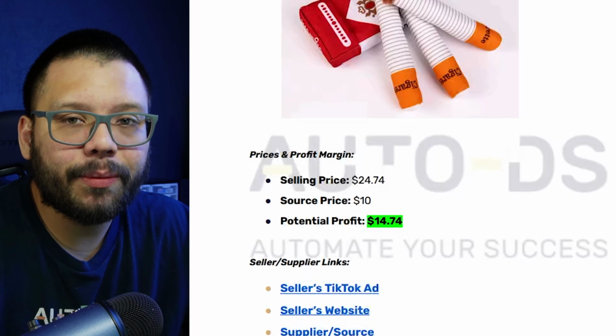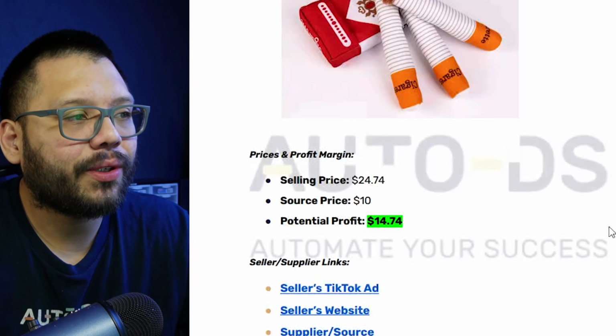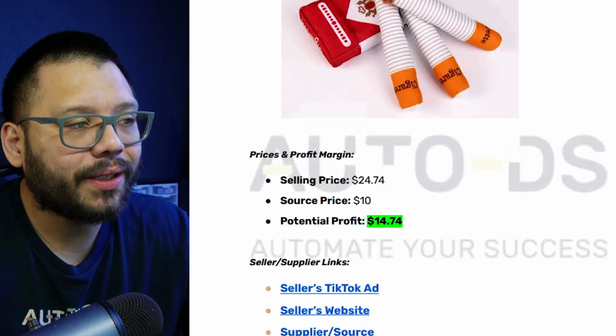Now, on average, you're going to be making, in terms of profit, about $15. Their selling price is about $24.74 with shipping. Sourcing price is about $10.